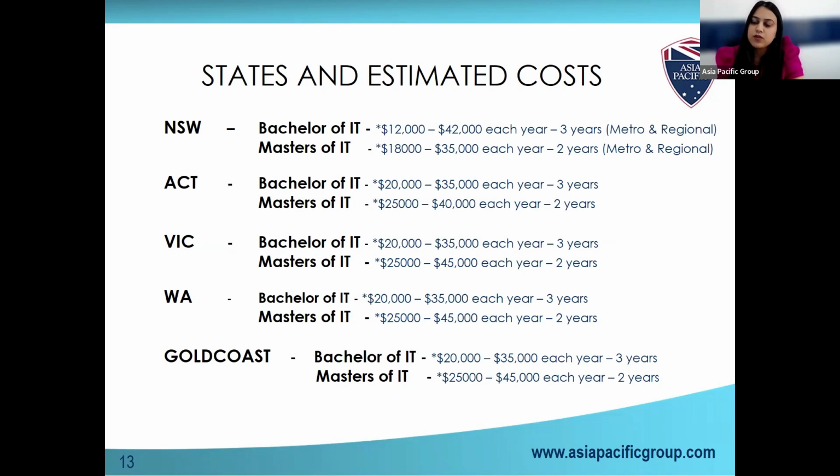The fees in Victoria are also somewhat similar to NSW. For Bachelor's of IT, it starts from $20,000 to $35,000 each year, and the program duration is 3 years. A Master's of IT is $25,000 going towards $45,000 each year, depending upon the education provider you choose, whether it's a top one or level 1 university or college, or some other accredited institute. The duration is also 2 years.